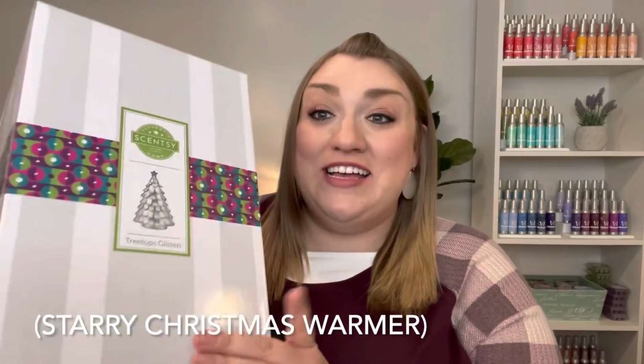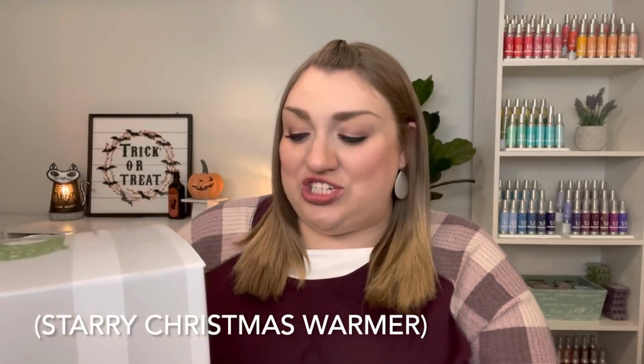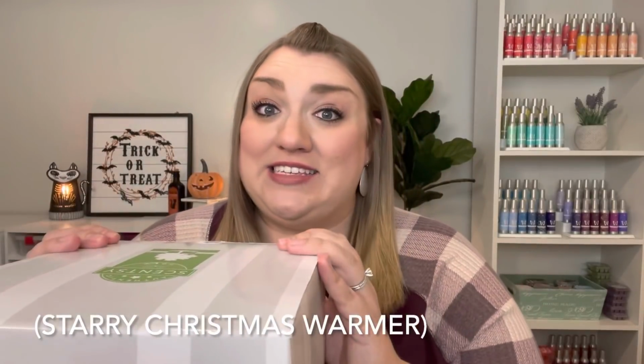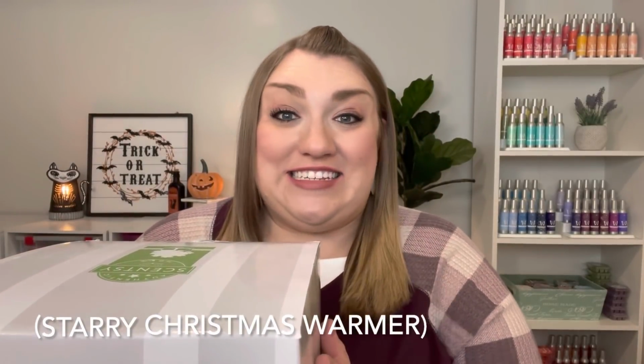All right, I just have one thing left in this haul, and it is the warmer that I picked up from the holiday collection. I decided to get Treetops Glisten. I thought that this one would be very pretty with the Christmas tree warmer from last year. So I'm excited to unbox this and share it with you. This is a huge box, by the way. So I think this is a very tall warmer, and I'm excited to see it in person.